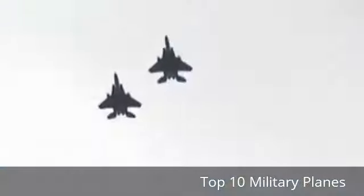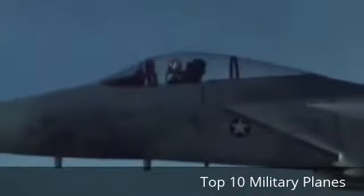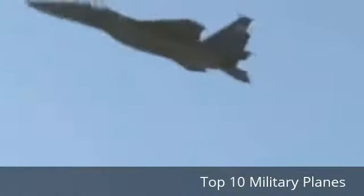Number 4. The McDonnell Douglas F-15 Eagle. The bread and butter of the U.S. Air Force, the Eagle is considered one of, if not the, most successful contemporary fighter, with a record of over 100 victories. Debuting in 1976, its maneuverability and impressive top speed of Mach 2.7 make it one of the most formidably performing jets ever as well.